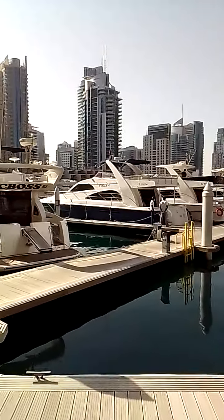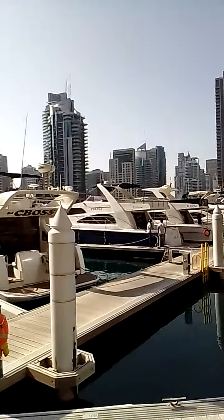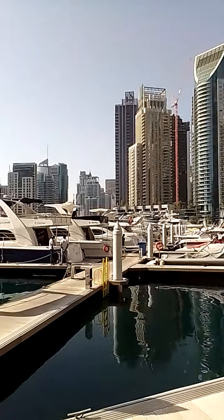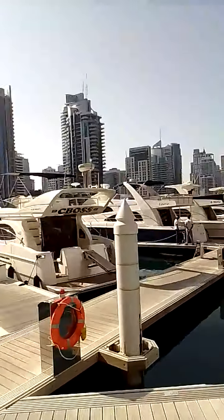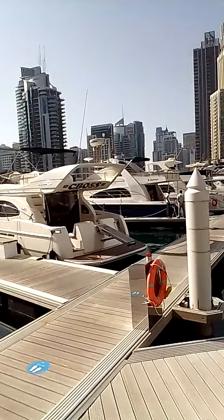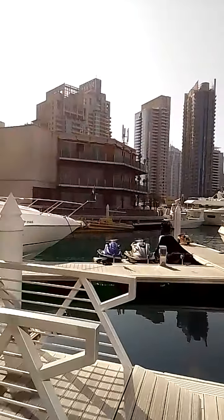It's morning time, so I thought I could come this morning and take all of this. I cannot go nearby because I'm not permitted to go inside. But still I can get all those nearby. I don't want to take each and every yacht and boat. Just a view is more than enough, right?